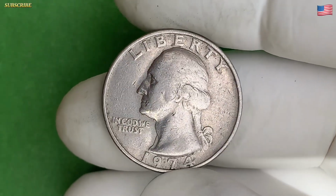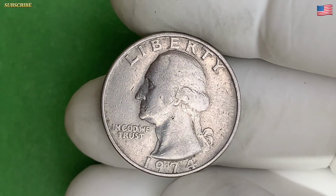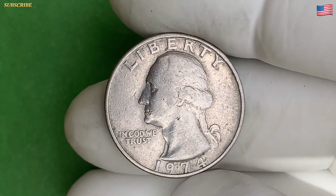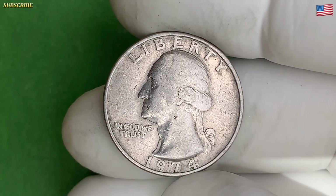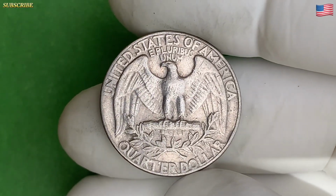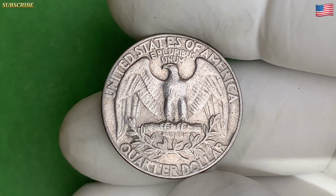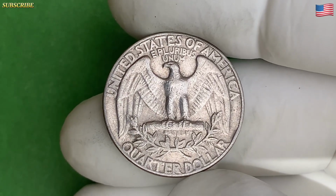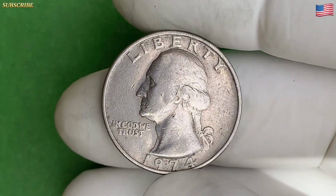Collectors and investors who seek out these rare 1974 quarters are often motivated by the thrill of discovery and the potential financial rewards. Auctions, private sales, and coin shows are fertile grounds for spotting these coins. Grading companies play a crucial role in this ecosystem, providing authentication and condition assessments that establish a coin's market worth. With the right knowledge and patience, anyone can dive into the world of Washington quarters and perhaps one day own a coin that is worth more than most could imagine.